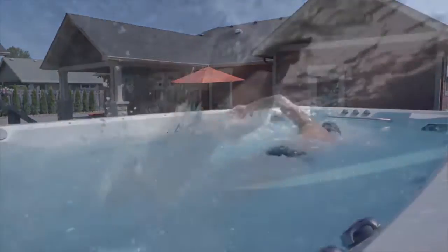So they can get in their laps if they want to. They can enjoy the water when it's hot outside. It's just one of those things that has multi-purposes, right?